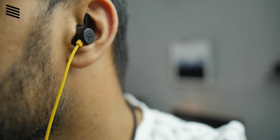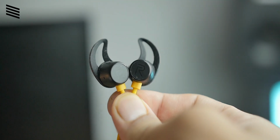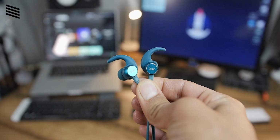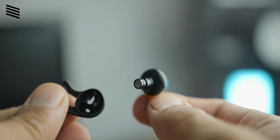Now, comfort and fitting is a vital aspect when buying any earphones or headphones, because you don't want to be stuck with an earphone which you can't wear for more than a minute. So be careful. Talking about the fitting, Realme and Boat both have ear hooks, which means none of them is going to slip out of your ears every now and then. So if you intend to use these earphones for running or workouts, it shouldn't be a problem. Also, these hooks are removable, so if you don't want to use them, you can easily remove them.